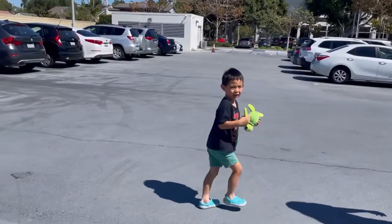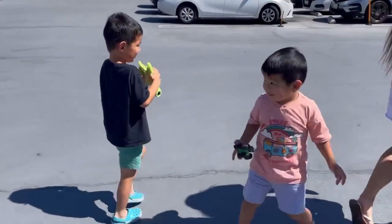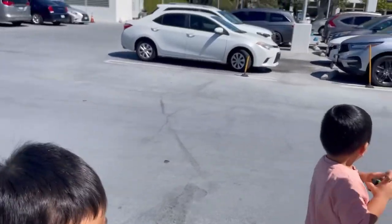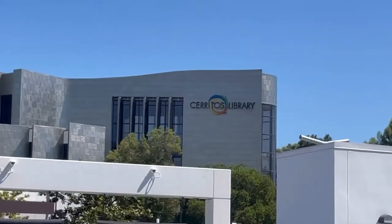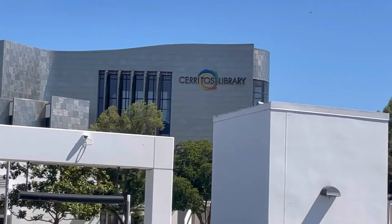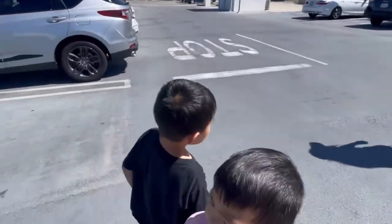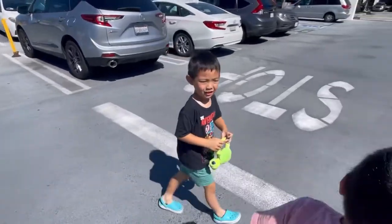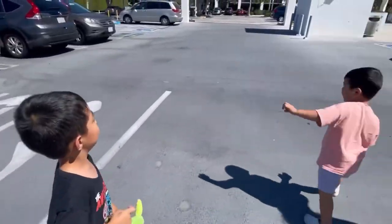Hey, Matthew. Where are you guys going? We're going to the library. The Cerritos Library. And they have a big fish tank in there, right? Yeah. So let's check it out. You guys excited? All right, let's do it.